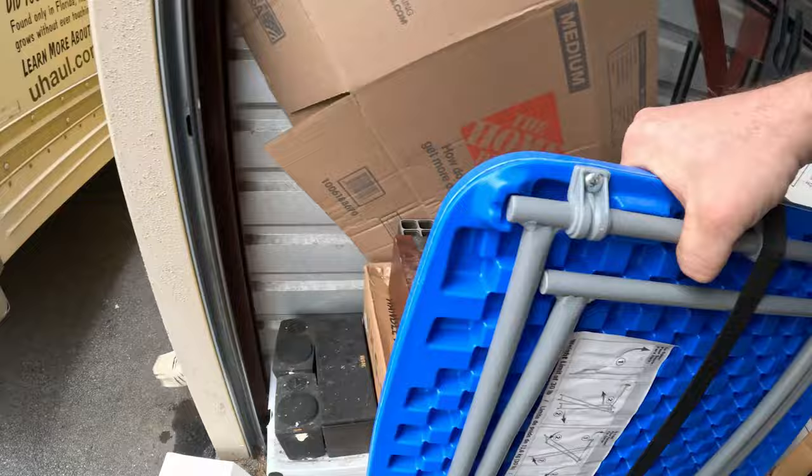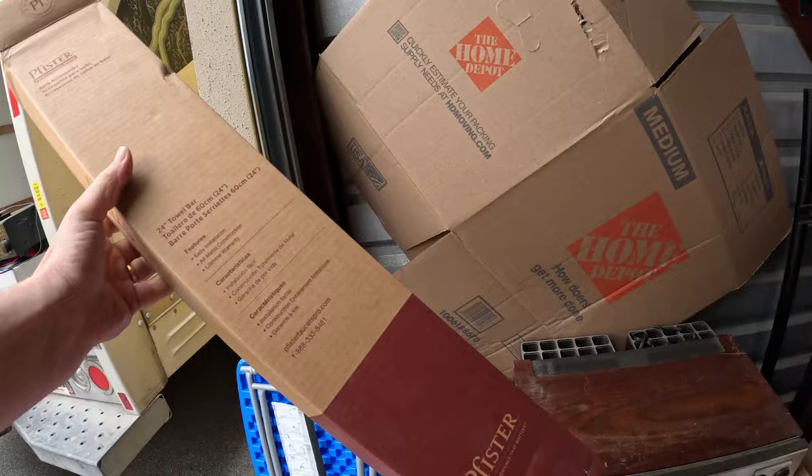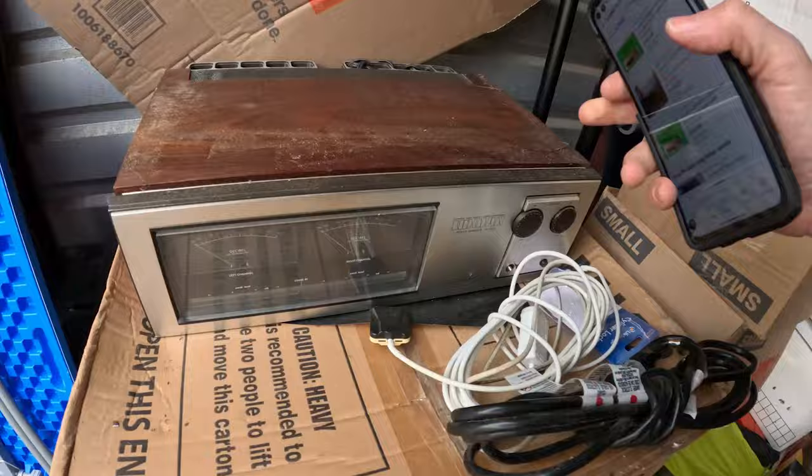Little side table. And it's like maybe a towel bar. Bath accessories, yeah, 24-inch towel bar. And here's another one here. Towel bar, okay.